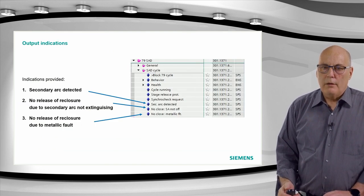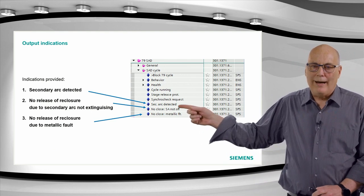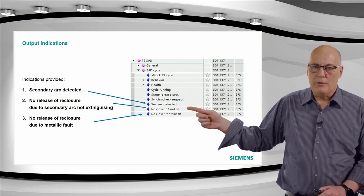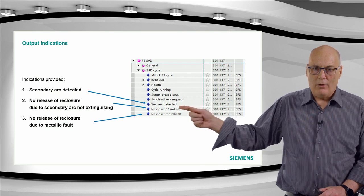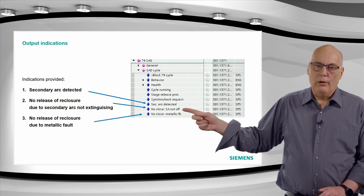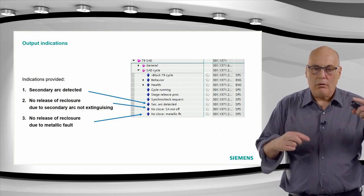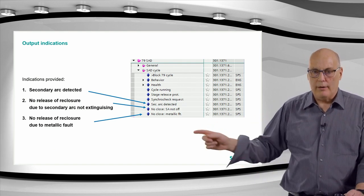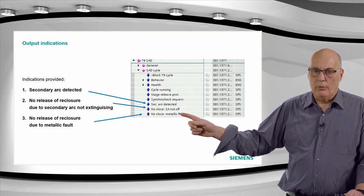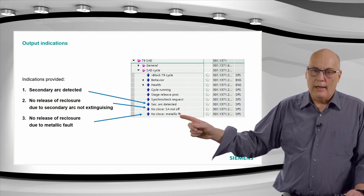All right, alarms. If you're going to apply this, then it's very interesting to look at the output signal. I call them alarms, the output signaling of the secondary arc detection. You have here the three. Secondary arc is detected. No closure because the secondary arc did not go away. That would be the arc doesn't extinguish because of the very long line or other influences, or a metallic fault. These are the reasons for no closure: either the secondary arc did not go away or a metallic fault.